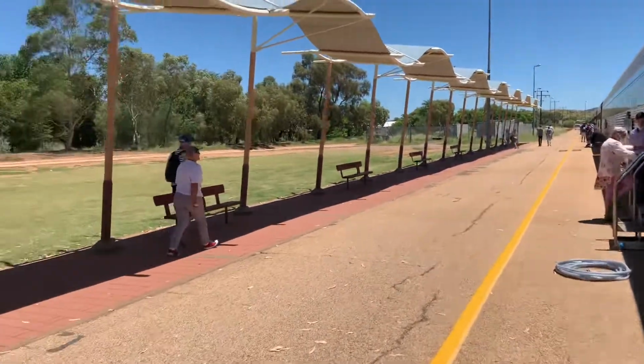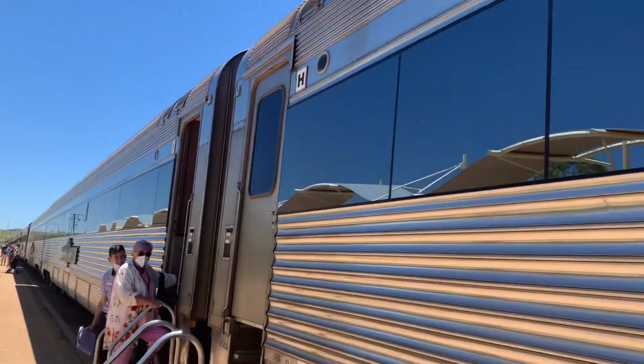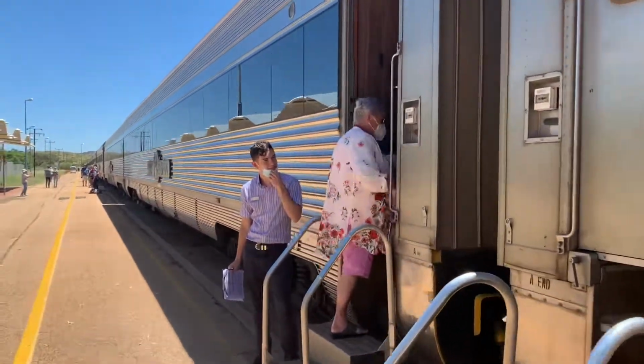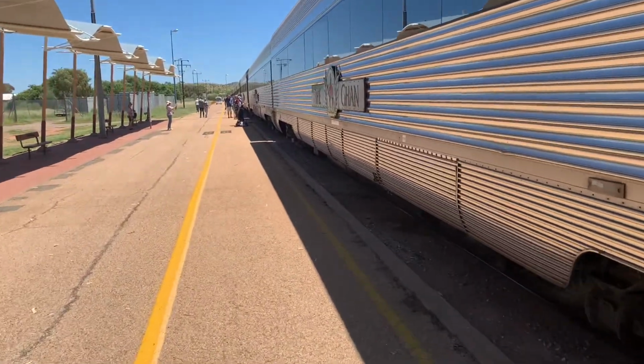You can see the station infrastructure is pretty basic down here, but at least it's there. Oh look, we've reached H and I. Hooray, we're making progress. Hi there. G'day, how are we? And okay, we'll just continue on.